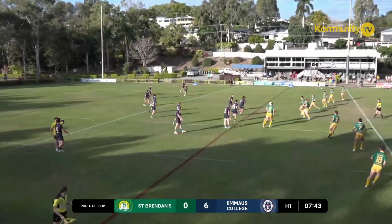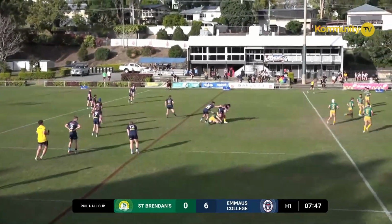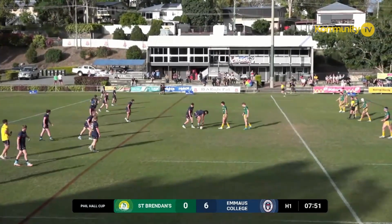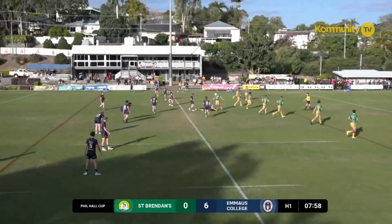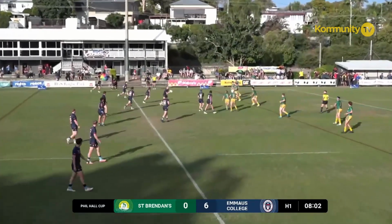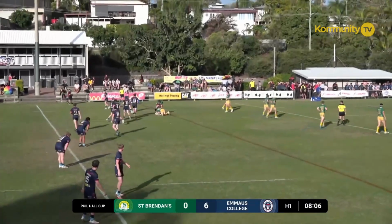So the penalty's 2-1 early on in favour of Emmaus. 6-0 they lead over St Brendan's Emmaus College. 8 metres will make that 7, even 6 metres short of halfway here. On the inside, the two halves linking up. That was McLaughlin to Bales. And now on there from McLaughlin again, 40 metres away.